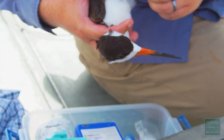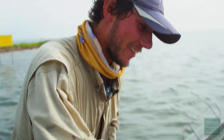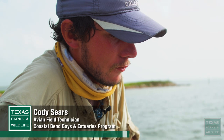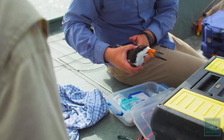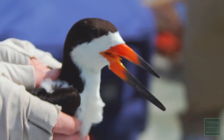This is the first time I've seen them up close, so I didn't know their bills were so narrow. A little bit plasticky. No way. Oh, I get to touch it. Oh, wow, that's so cool. Hi there. How you doing? You can see the prehistoric dinosaur sitting in this little feathered creature in front of me. Little velociraptor, for sure. It's sort of a fun part of my job, to be able to handle these amazing animals, but it's also a lot of stress. Really want to get this bird back to the colony.